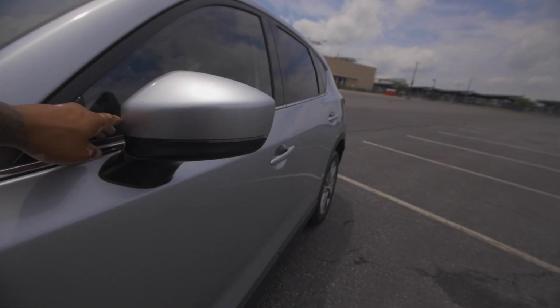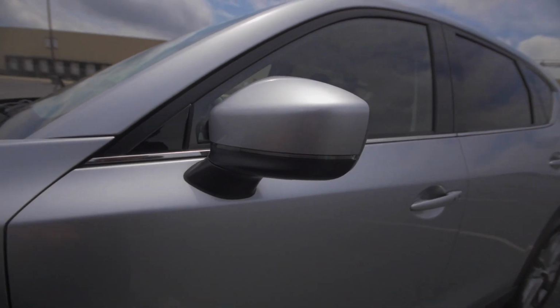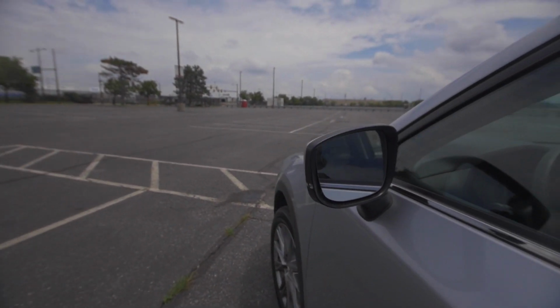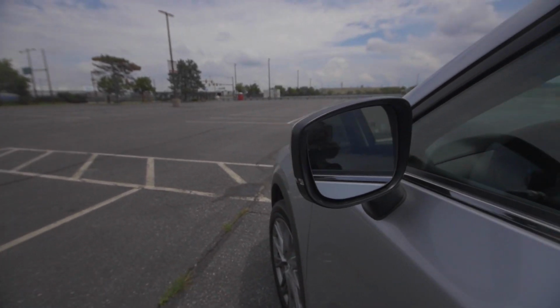In the mirrors, you're gonna see there's turn signals. I like the fact that the turn signal is a nice, thin, sleek design. You almost can't even tell that there's a turn signal there. That's pretty cool. Also, the mirrors provide the technology that allows you to know if a vehicle is too close to you.